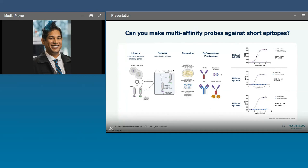from those selections. And then shown here on the right are a few examples of affinity reagents that we've built, really looking at their EC50s. And so both testing for on-target binding and off-target binding. And what you can see, for instance, here is a probe recognizing the motif YWL. The YWL has incredibly strong binding, low tens of picomolar binding to its intended target, and negligible binding to an off-target.